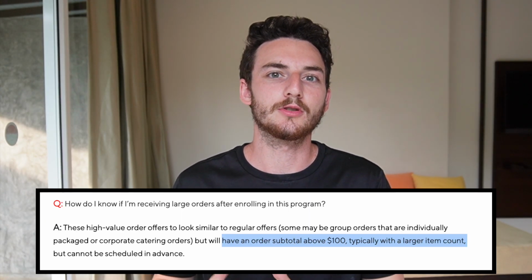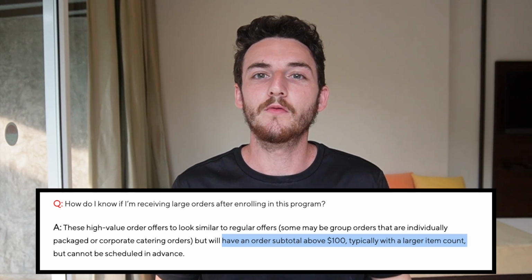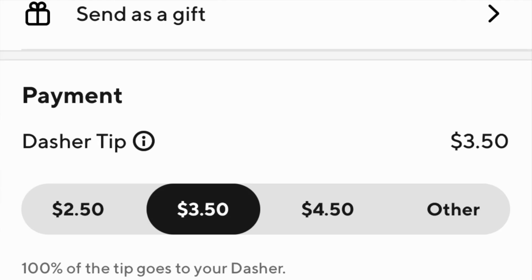So what is a large order? DoorDash says that any order with a $100 subtotal, that is before any of the service fees and the tip, if it's over $100, it is classified as a large order. Larger subtotals lead to higher tips because DoorDash gives the suggested tip as a rough percentage of the order subtotal. So of course, if the customer is ordering more food, then they are more likely to tip higher. These large orders are reserved for the drivers in the Large Order Program.